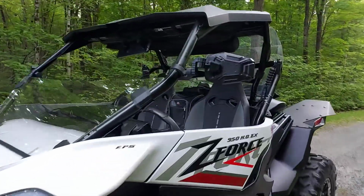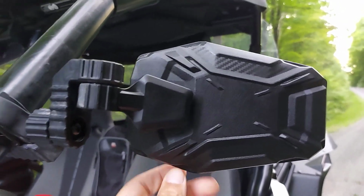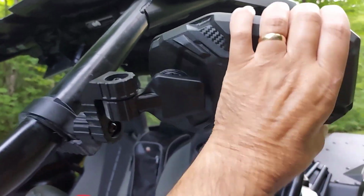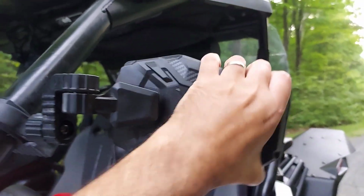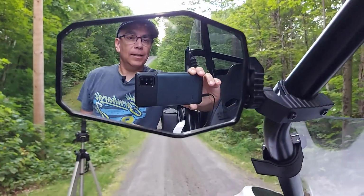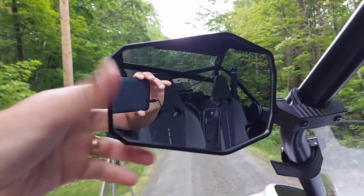Now bringing you in closer, you can look at the design of them. They're really nice looking, right? They're not huge, but they're big enough. And like I said, they move all certain ways. That way, and oh yeah, this way as well. So yeah, they're pretty nice mirrors to be able to do anything with them. The mirror part is big. Like, that's a good size. It's not huge, but it's big enough. That's what I meant to say.